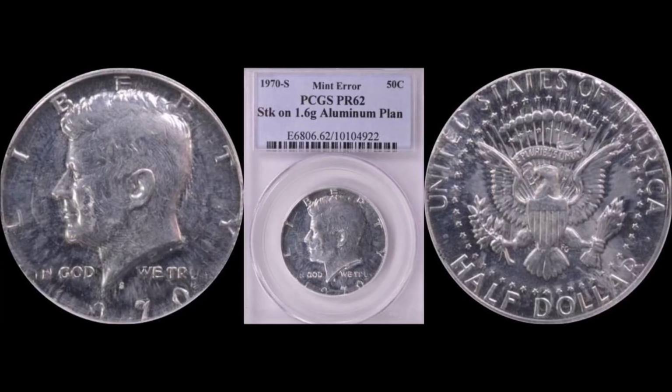This is your interesting sale of the week. Again, it's a 1970s Kennedy half dollar struck on a Missouri Shell Oil gas station token that is crafted out of aluminum. It weighs 1.6 grams, so the thing is super lightweight. But yeah, there you go. Sold for $9,500. That's a lot of guava fruit.